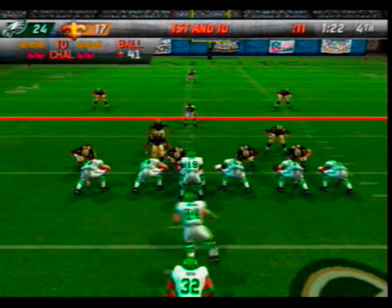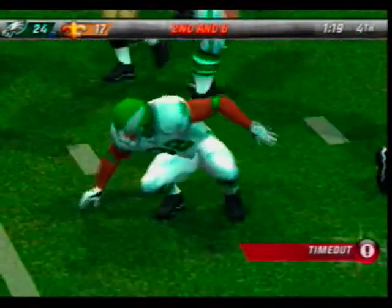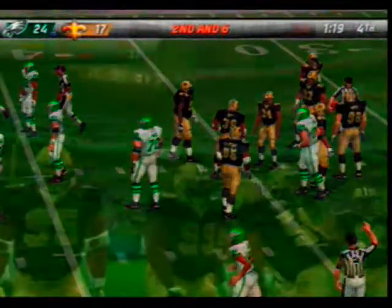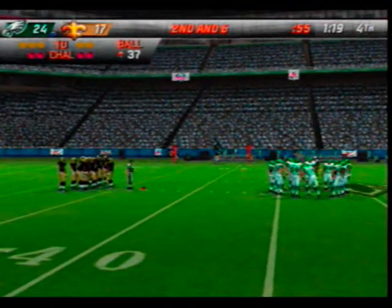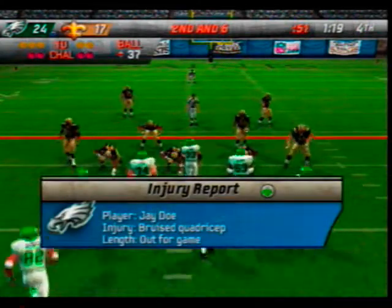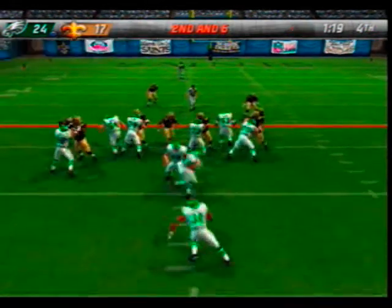Watch this. The Saints come out in a nickel package. Tucks it away. Brandt is there for the tackle at the 37-yard line. Paris rumbles forward for a gain of four. Second and six. We saw the injured player go to the locker room earlier. Word is he suffered a deep bruise to his quadriceps and will be out for the rest of the game.